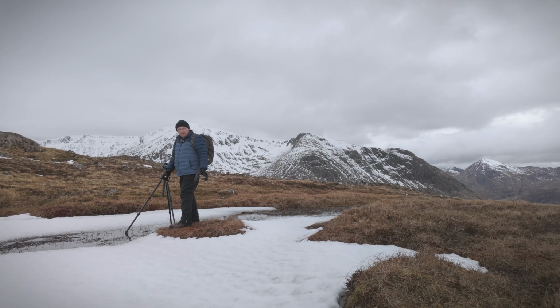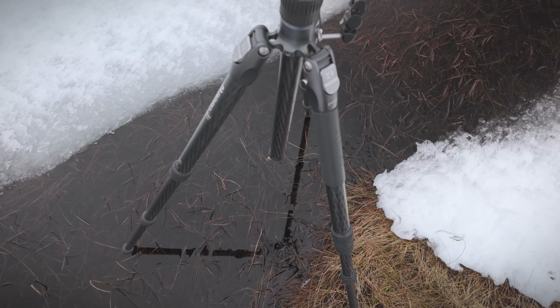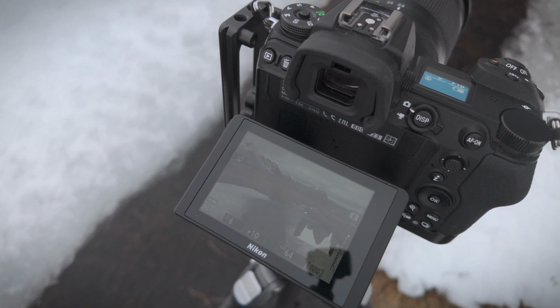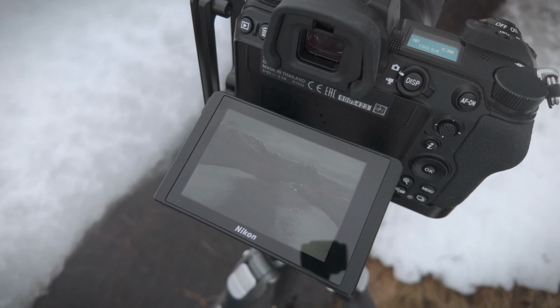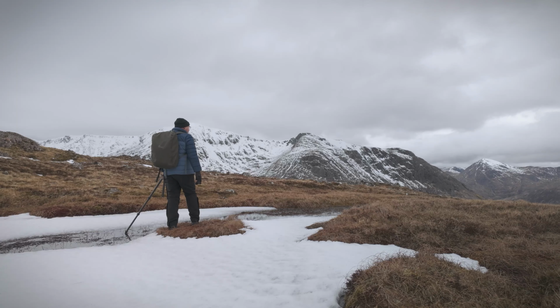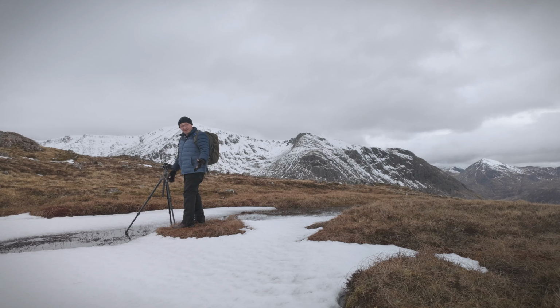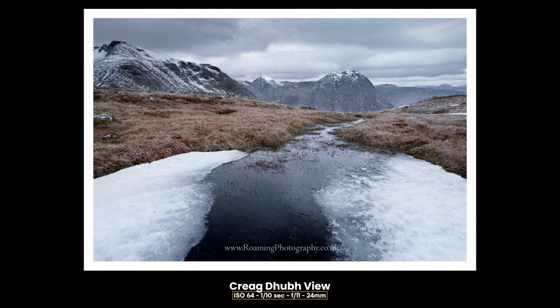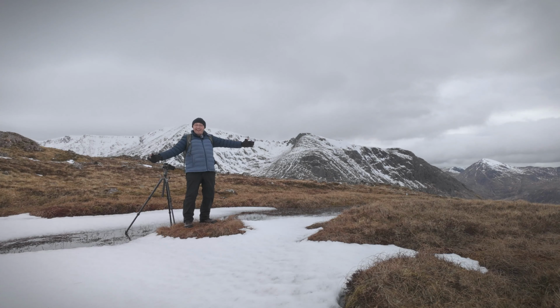So we've got an S bend of the water going out to Glen Etive. We've got the icy snow either side. Of course, we've got the epic mountain backdrop. Right, we'll stick with that. I can't believe I've just plonked it in the water and it's exactly where I want it to be. That's amazing. All right, how'd you like them apples?